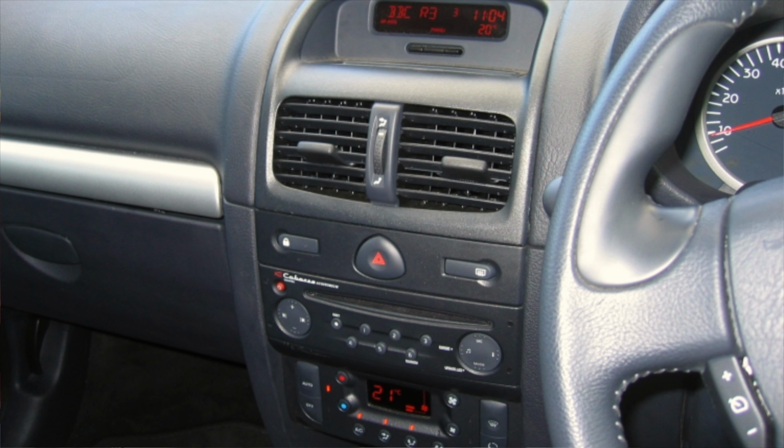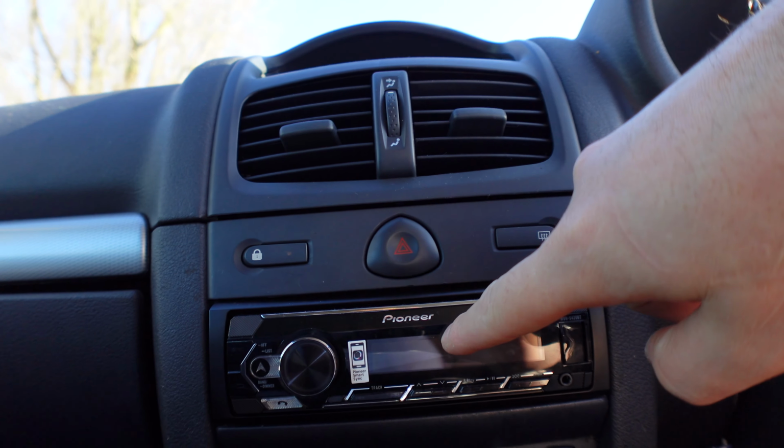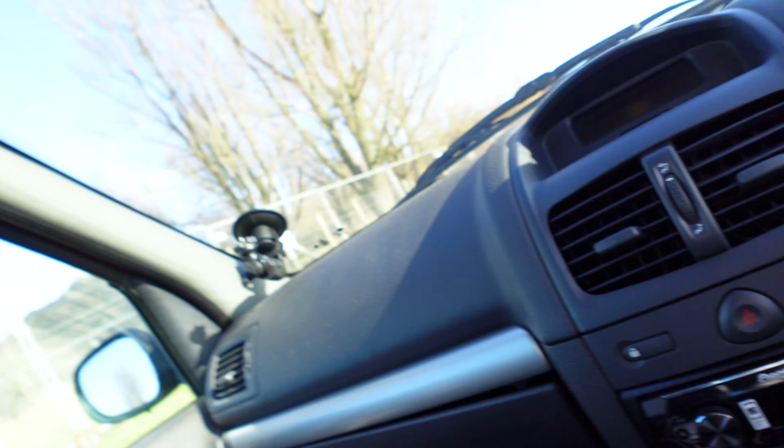What I used to hate in this car was a standard radio. I mean, an early 2000s car, the standard radio is going to be horrendous. But now I've put a Pioneer radio in. So that's made life a lot easier in this car with us having a Bluetooth and stuff. And I've got a subwoofer in the boot, because I wanted to go back to the early 2000s with this car.